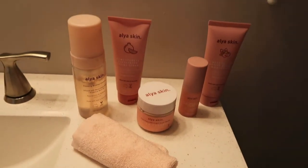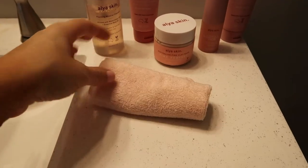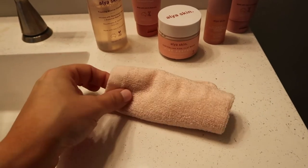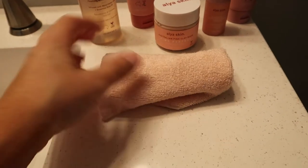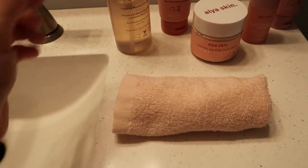Alright, so here are the goodies. It comes with this cute little pink towel. It's super gentle and soft. I like to use it either to dry my face, to take the clay mask off, or to remove makeup. It's a really cute little towel. I wash it all the time.